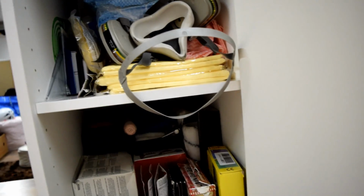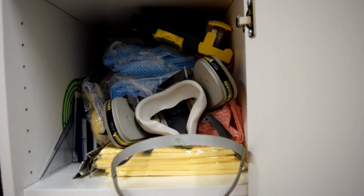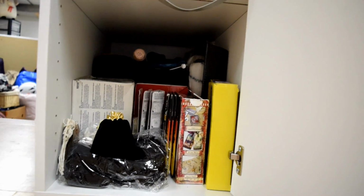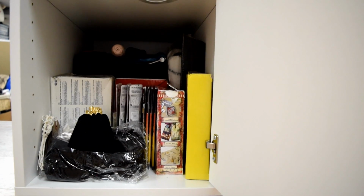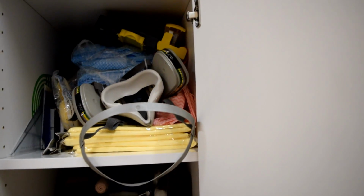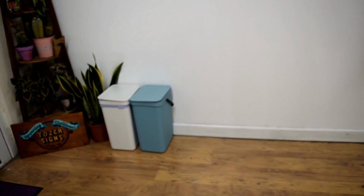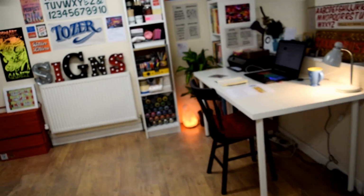And then one more similar cupboard, which has a whole range of things. So it's got a bit of everything. A rubbish guillotine that I need to replace, some cleaning stuff, painting stuff, sander, lots and lots of random little things. And my recycling and regular bin as well. So I think that's everything.